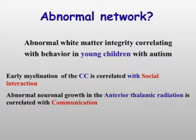So what did we find? We found two results. One, in general, abnormal white matter integrity that correlated with behavior already at a very young age. I repeat, it's 2 to 4 years of life. And the early myelination in the corpus callosum that was correlated with social interaction, and abnormal axonal growth in the anterior thalamic radiation, which was correlated to communication. If we try to understand better what these differences are, it's a different trajectory, a different pathomechanism of the development, and whether this causes asynchronization later in life between those two areas is something we should still study.